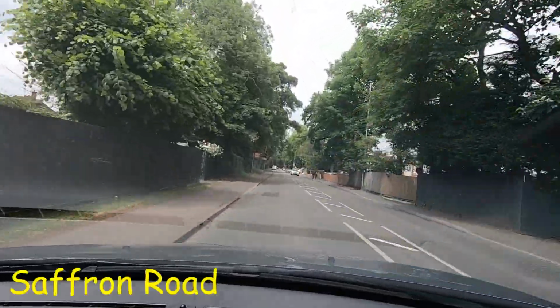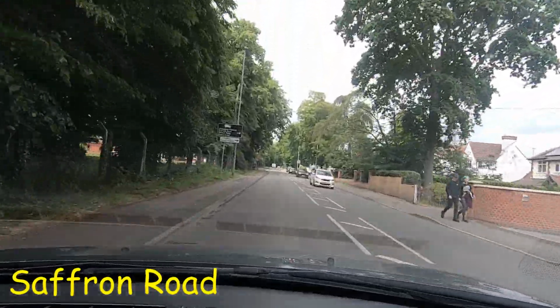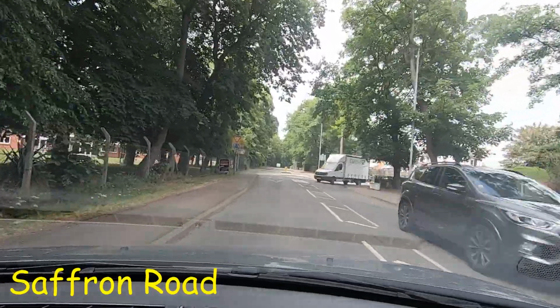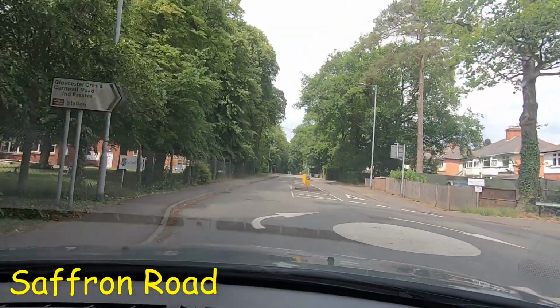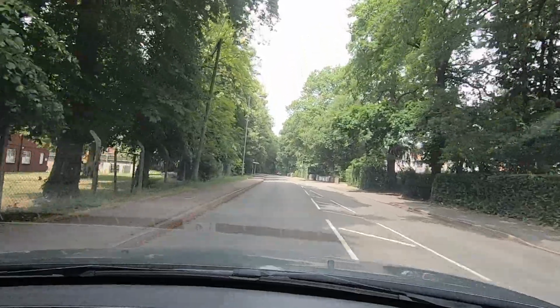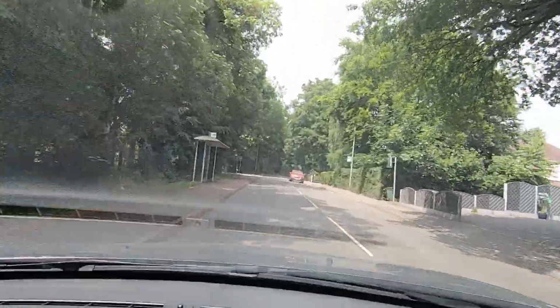First thing we're going to come up to on this Saffron Road is this mini roundabout. Now do brake and get yourself into second gear as you approach this, so you can have a good look. Although we're going straight ahead, have a good look into Gloucester Crescent, make sure that you don't need to give way to anybody there, and then you come away.